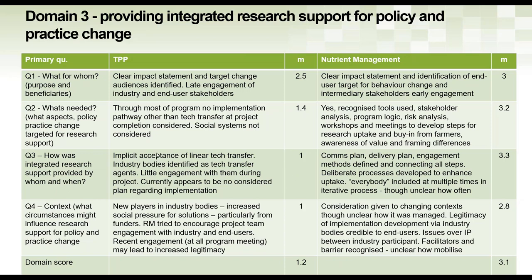provided, here in TPP it's implicit acceptance of a linear technology transfer process, and industry bodies were identified as being the mechanisms or the agents through which that process would occur. However, there was little engagement with them for a long time into the project, and that engagement has only really started 3 years after the project began. And only really maybe beginning to think about how to do that now.